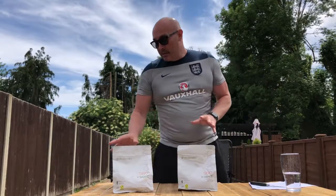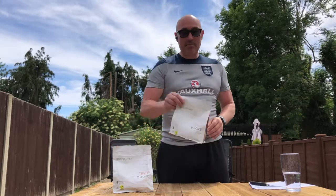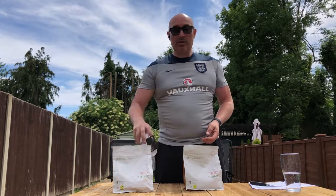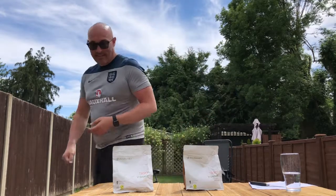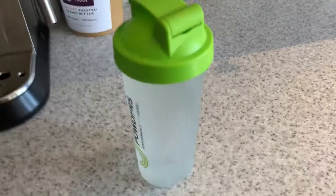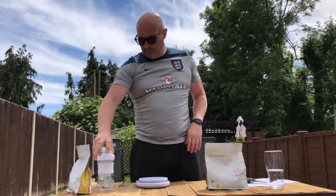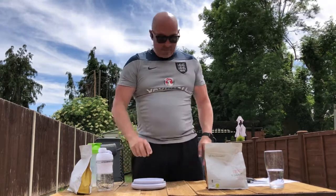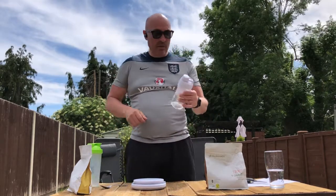So it recommends to use half a litre of cold water and mix up your 25 gram portion in here. So I have already chilled some water, so let's go and grab that. Okay, so I've washed up my shaker bottle. I've grabbed the chilled water from the freezer. I brought my scales with me so that we can get this right first time, measurement wise.